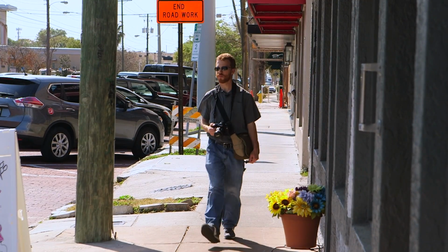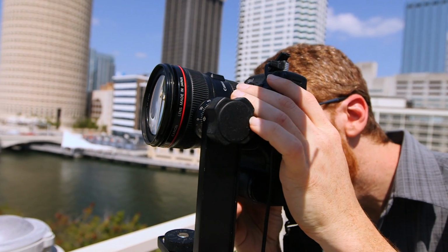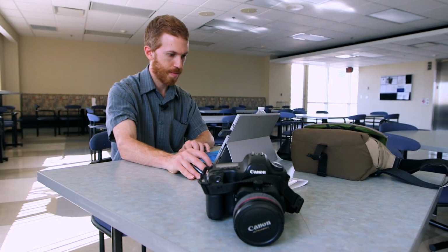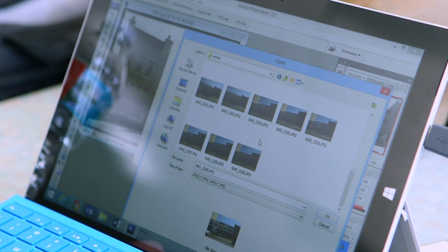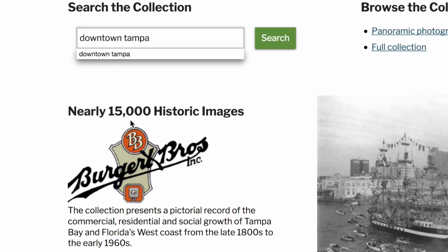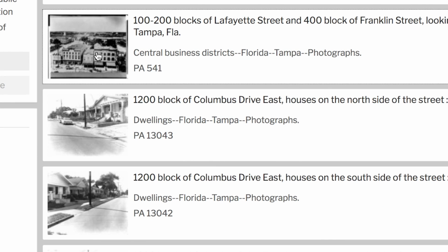Well, I'm a civil engineer, but I also do photography on the side. I think the more people that are exposed to our past, the more they'd be inclined to preserve it. The Hillsborough County Library has about 15,000 Burgert Brothers photographs. A few citizens have also provided me old photographs that they found in their attic or that their family members have taken. That's kind of how this started.